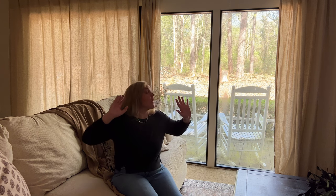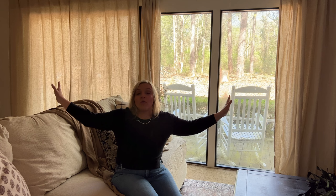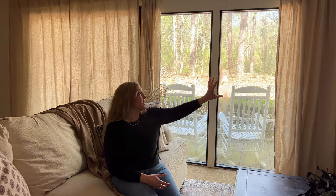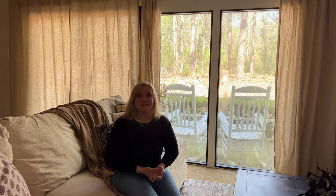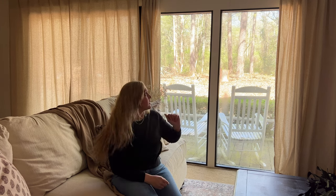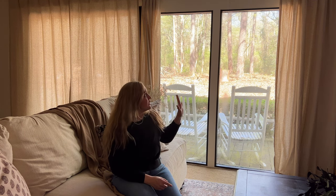And for our huge span of windows, which is absolutely not normal, it cost me under $150 to basically create a custom curtain rod and curtains. And that's crazy. So I will definitely leave both the rod and the curtains that I use. Oh, and the curtain clips. I'll link those for you too, because I think that just made such a huge difference.